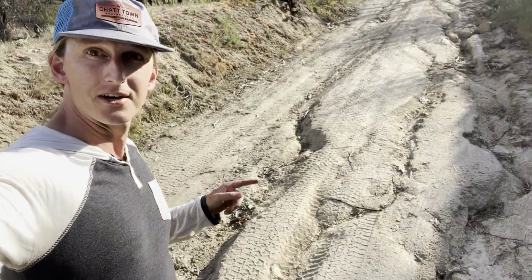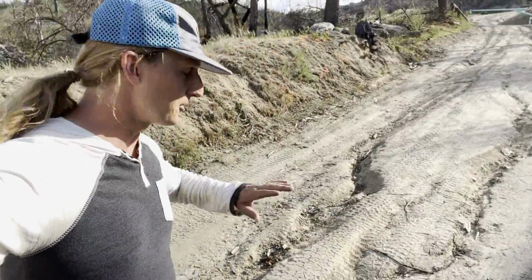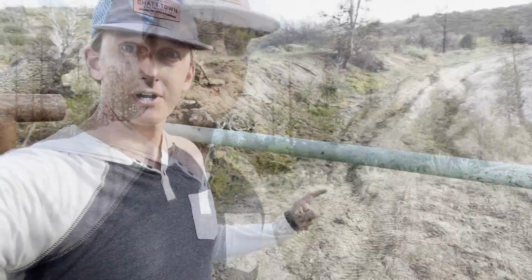Remember how earlier I said, oh, it's just all-season tires? Every tire mark here is an all-terrain tire. The all-season tires are gone. And literally after that driveway, it is nothing but all-terrain tires. So let's go see what's going on here.